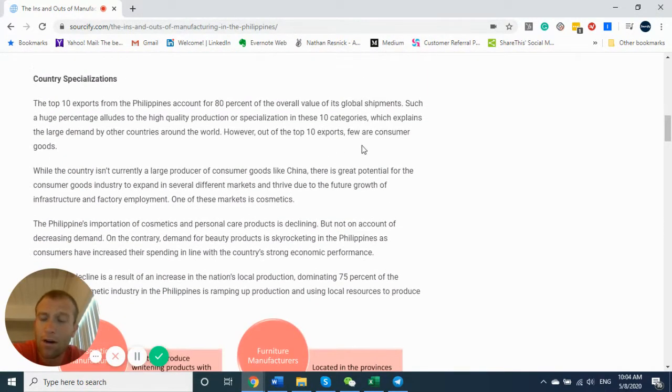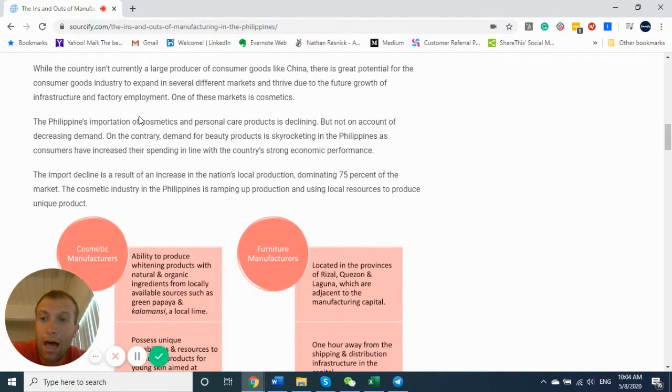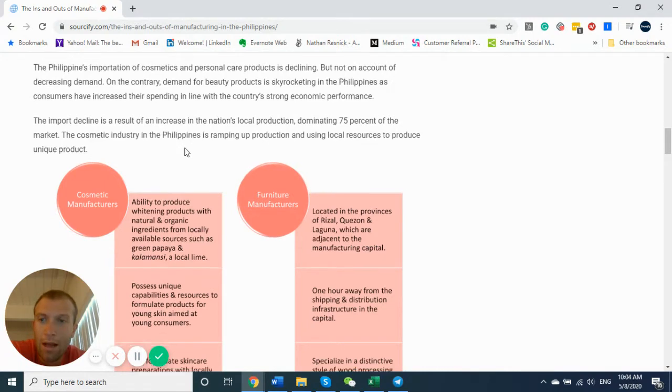If you look at their country specializations, the top 10 exports from the Philippines account for 80% of the overall value of its global shipments. And when we think about these categories, we touch on a lot of different types of products that a lot of people wouldn't really think about, like cosmetic manufacturers. There's quite a bit of cosmetic manufacturing happening there, furniture manufacturers, and it's really an amazing, robust industry there.